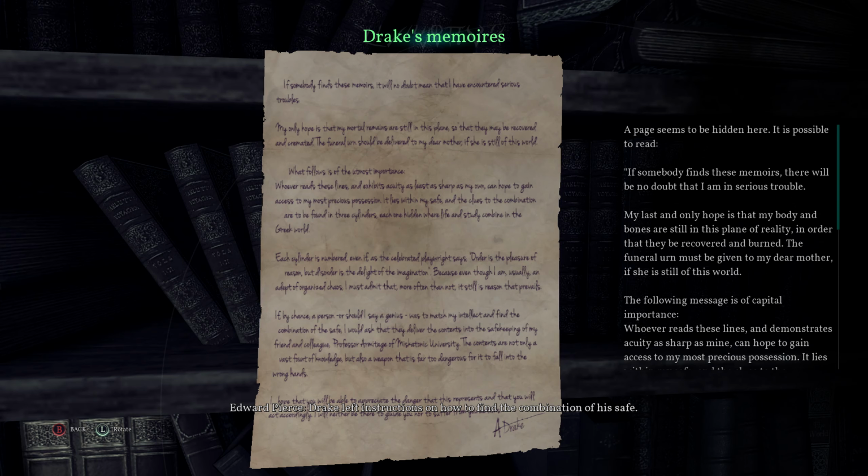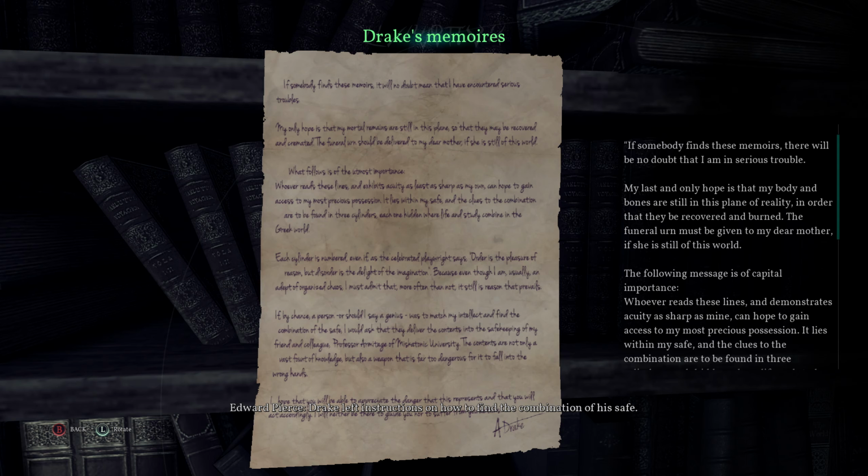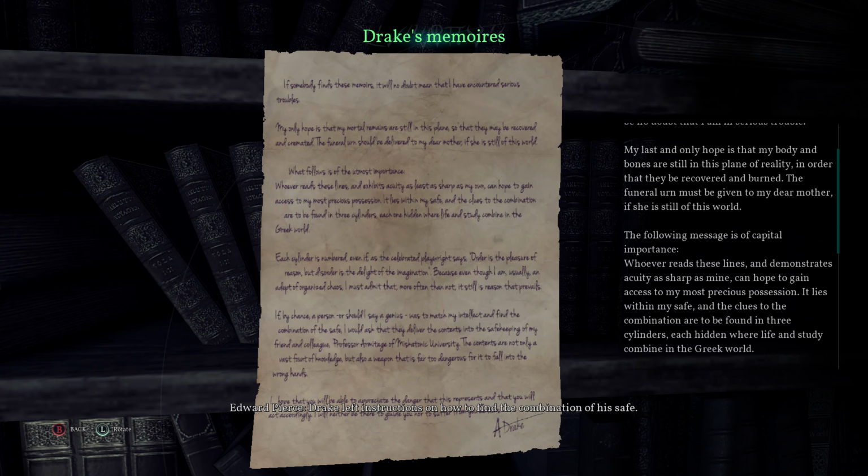If somebody finds these memoirs, there will be no doubt that I am in serious trouble. My last and only hope is that my body and bones are still in this plane of reality, in order that they be recovered and burned. The funeral urn must be given to my dear mother if she is still in this world. The following message is of capital importance. Whoever reads these lines and demonstrates accuracy as sharp as mine can hope to gain access to my most precious possession. It lies within my safe, and the clues to the combination are to be found in 3 cylinders, each hidden where life and study combined in the Greek world.